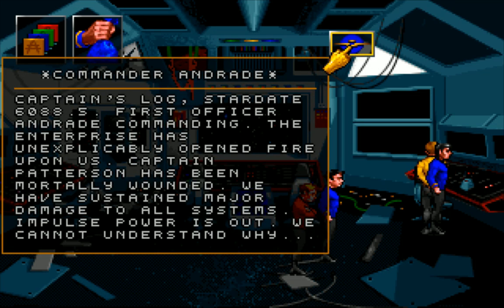Captain's log, Stardate 6088.5. First Officer Andrade commanding. The Enterprise has inexplicably opened fire upon us. Captain Patterson has been mortally wounded. We have sustained major damage to all systems. Impulse power is out. We cannot understand why.